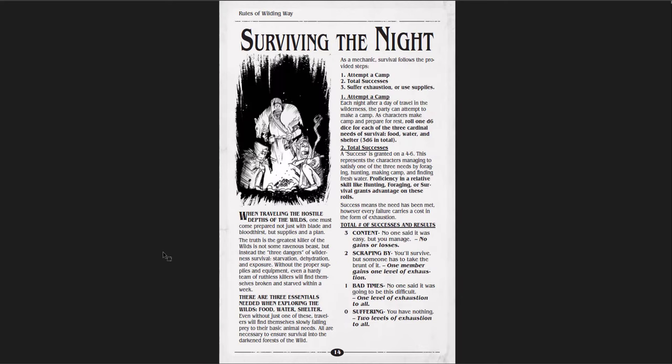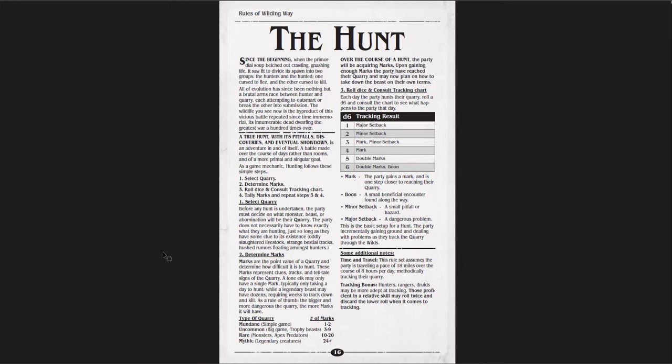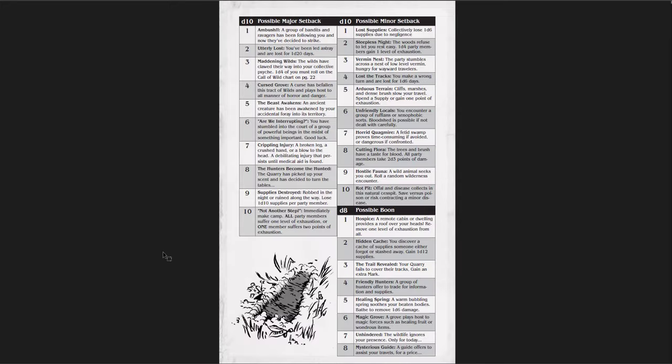And then surviving the night, new rules for camping. And I kind of like them, actually. I don't know if I would use them in every game, but for certain styles of game, I think this would be great. And an example of play there. And then hunting, how to hunt, how to get closer to your quarry, all that.